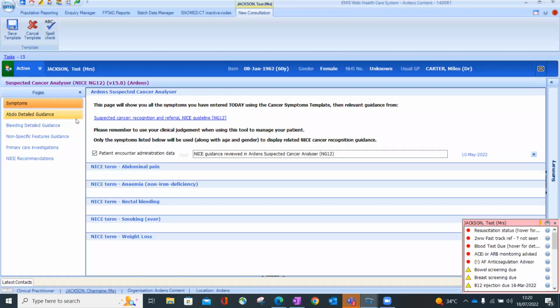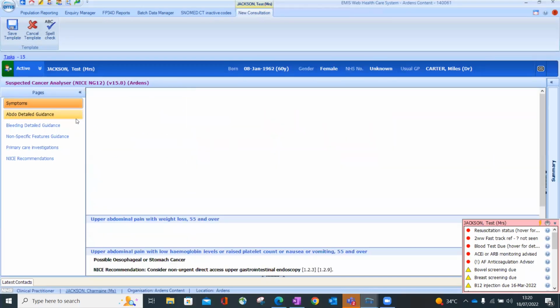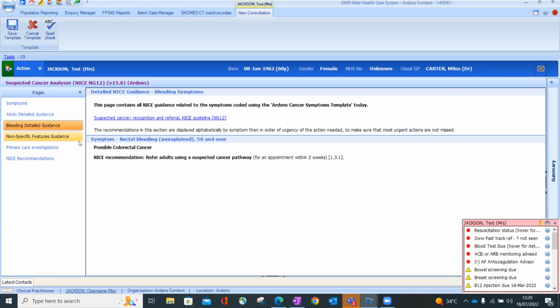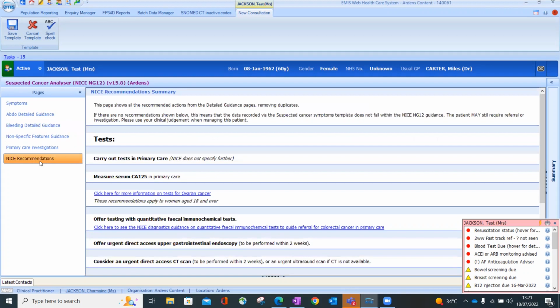And then on the left-hand side, depending on what you've picked, so remember I picked abdo pain, so therefore it's giving me the full guidance around abdo pain. And I also picked rectal bleeding, so therefore it's showing me guidance around bleeding as well. So here's my full guidance on each of the particular symptoms that I picked up. But at the very bottom, I've got just a one-stop summary page of everything that I need to complete next for that patient, based on all of the symptoms and findings that I've captured in that very first template.